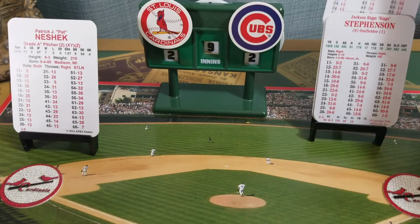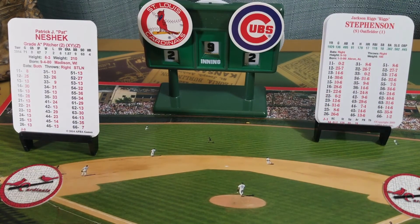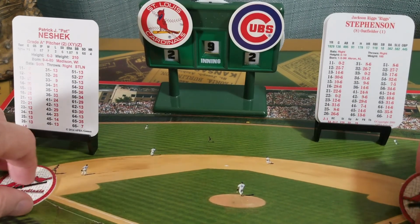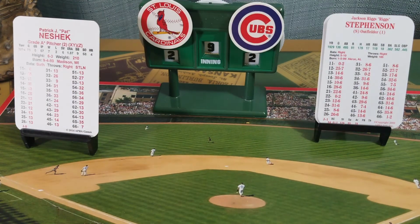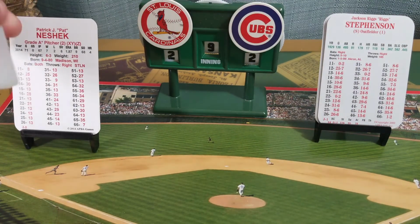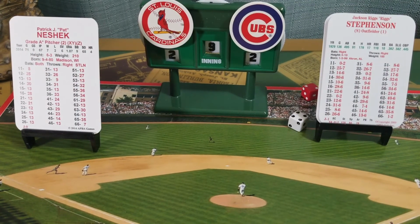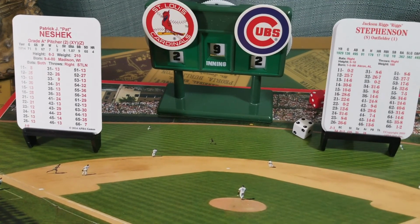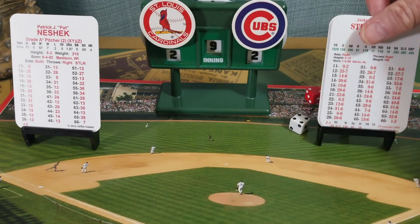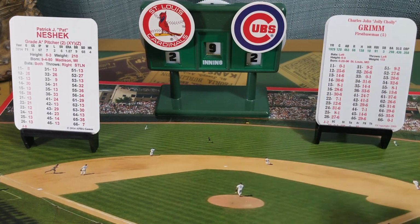Okay, Pat Neshek will come in. He is a grade A pitcher, XY modifier, and also a Z modifier. He will be facing, in the bottom of the 9th, Rick Stevenson, Charlie Grimm, and Zach Taylor. Here's the pitch to Rick Stevenson. 24 is a fly out to center field. Kind of feel like we're in danger of having our first extra inning game on the APBA Classics channel. Could be some free baseball coming up.